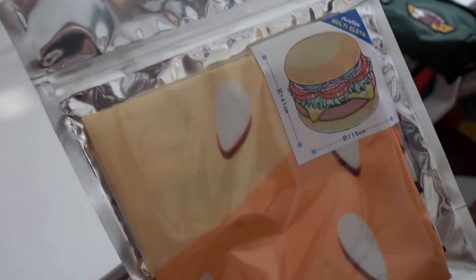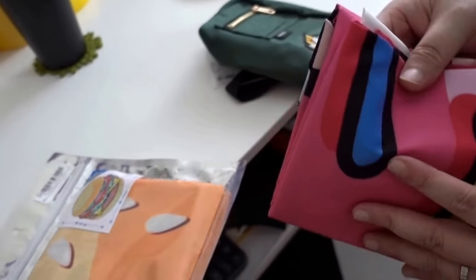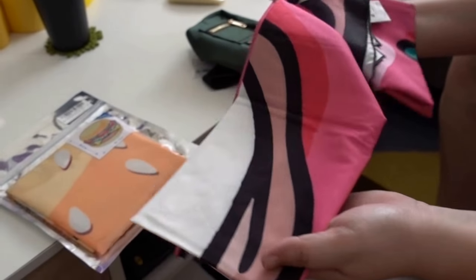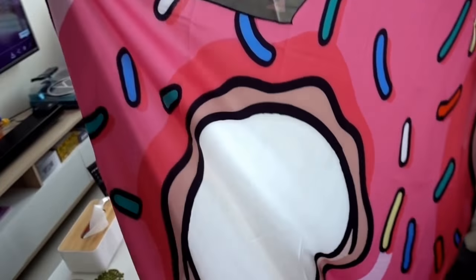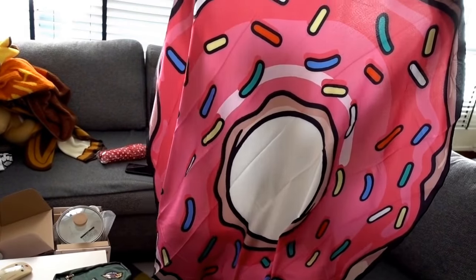Okay. Open this multi-cross. We have the burger and the donut. We really caught this just for the design. We do not know what it is. So, let's see. Can I feel? Okay, it's like silky, like a scarf. But I don't think I'm gonna wear a donut scarf. Oh my god, is it really a scarf? I'm freaking out right now. Okay, so it's basically a big piece of cloth. What are we gonna do with it?